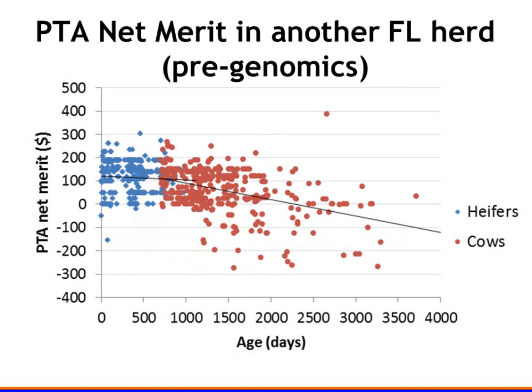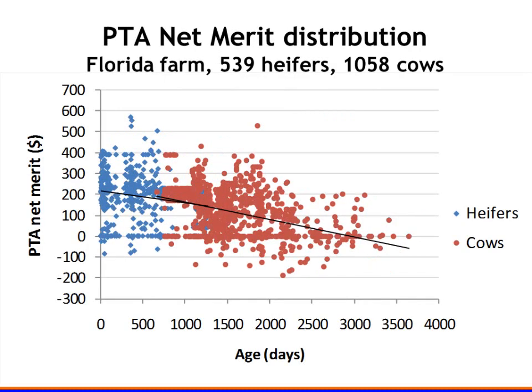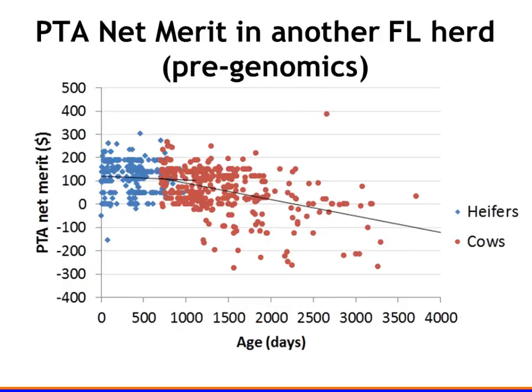You have this kind of variation in heifers. You can see the variation in cows, and you can also see the trend. Just to verify the difference, you can see the variation is very different. In here it's from minus 550 to minus 100. Here it's kind of like 300 to say minus 50 or so.